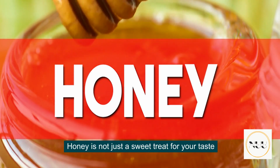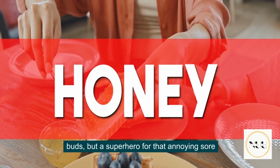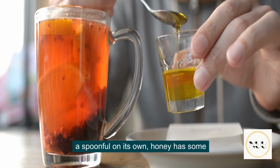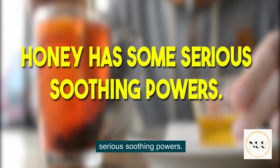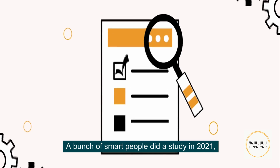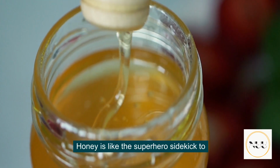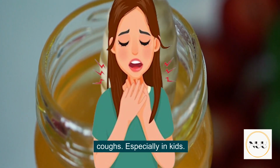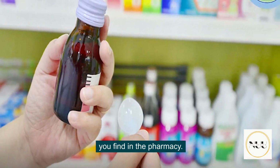Honey is not just a sweet treat for your taste buds, but a superhero for that annoying sore throat. Whether you mix it in your tea or take a spoonful on its own, honey has some serious soothing powers. A bunch of smart people did a study in 2021, and guess what they found? Honey is like the superhero's sidekick to coughs, especially in kids. It's as good as that fancy cough syrup stuff you find in the pharmacy.